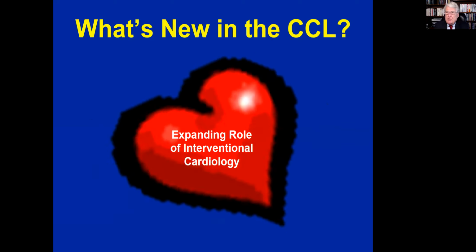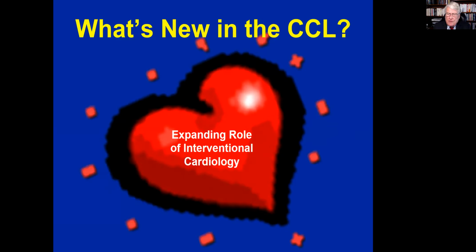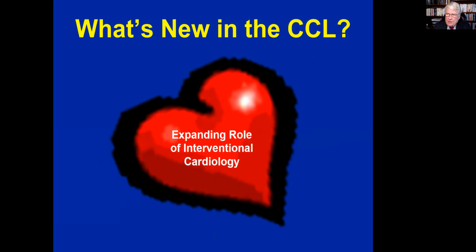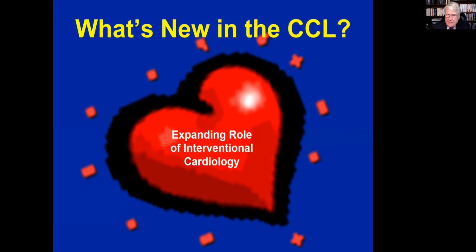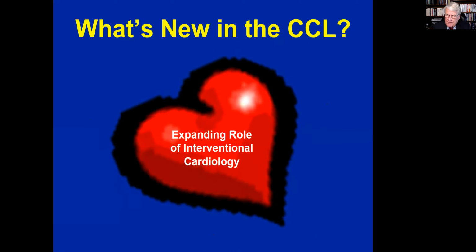So finally, what's new in the cardiac cath lab? I think I can sum up by saying that there's definitely an expanded role of interventional cardiology in managing various cardiac diseases. And I really expect this to continue forward in the next decade.